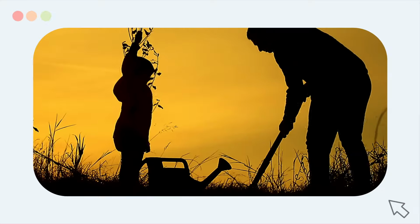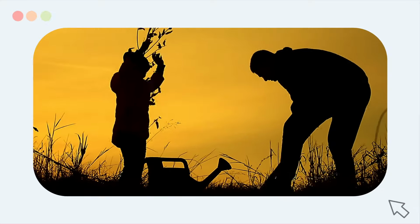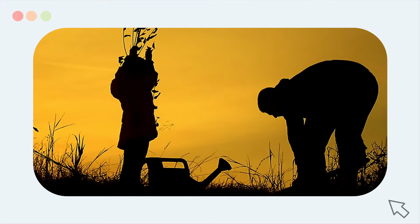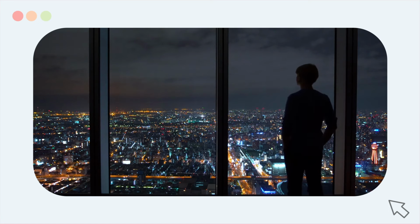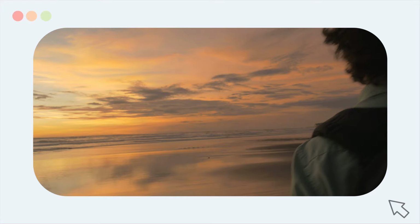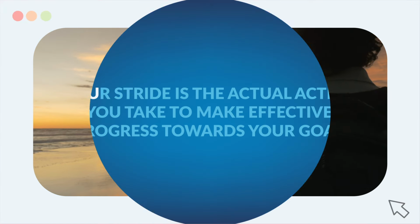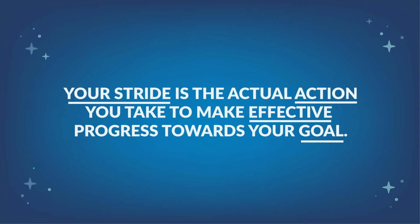But our values aren't set in stone. As we collect more varied life experiences, our values can change. We discover our values through experiences and reflection. Reflect on what experiences you truly want, don't want, and what values will take you there. Once you determine your values and direction, it's time to work on the next part of velocity, your stride. Your stride is the actual action you take to make effective progress towards your goal. You have to identify it for yourself.